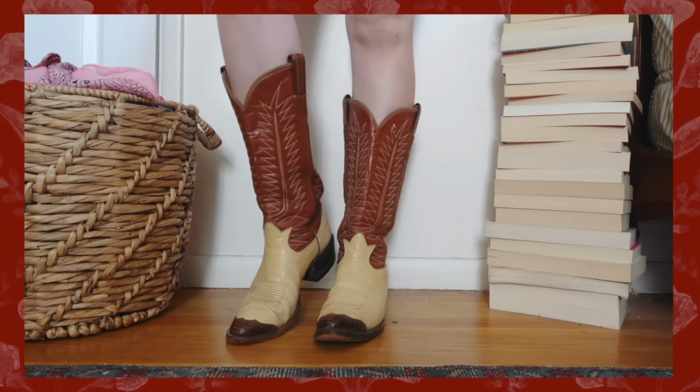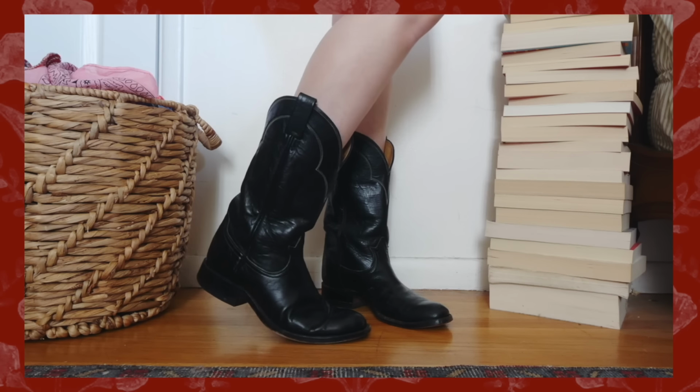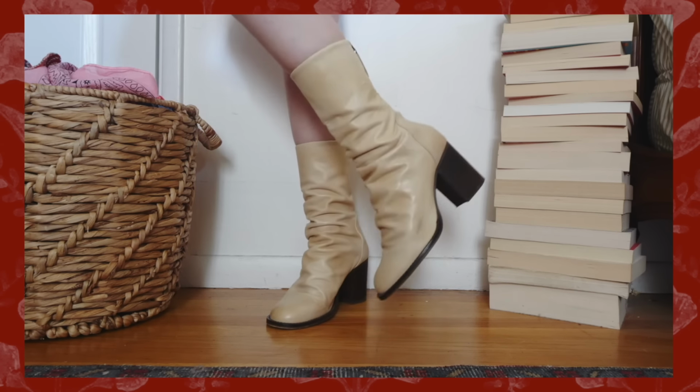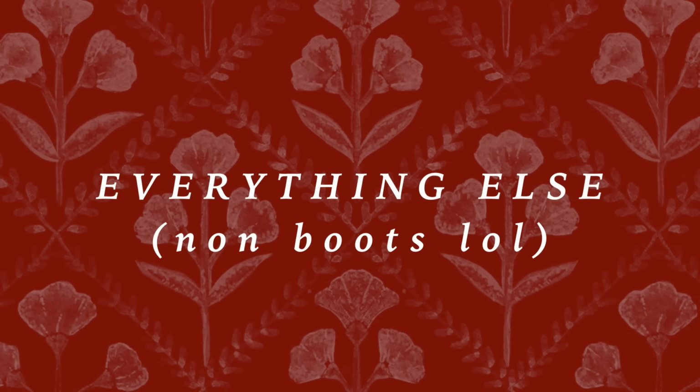I have a couple pairs of cowgirl boots, nothing crazy. That's definitely something I am wanting to add to my wardrobe, but what I have now is good. There are a couple others, random pairs of vintage boots, mainly all leather, that I found and I really love.